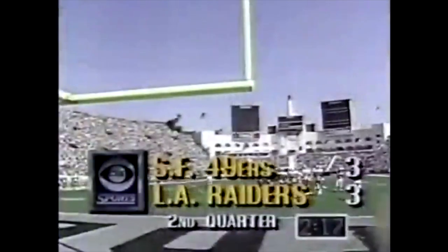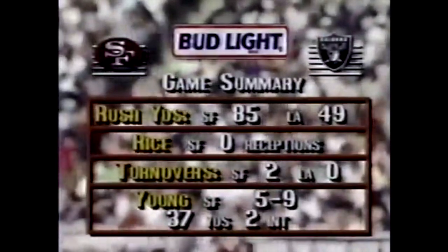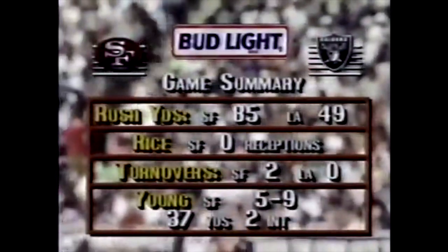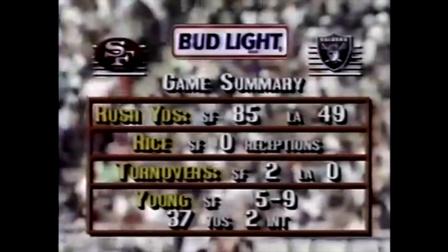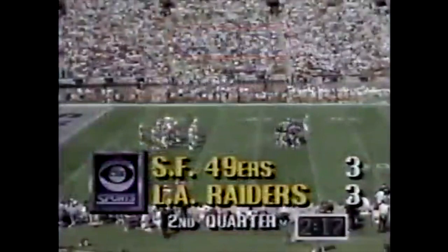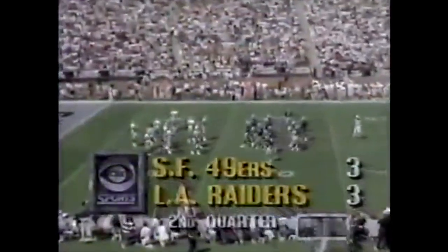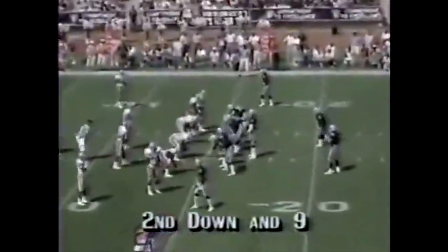And we have the 2-minute warning coming up. This is a timeout, however. The 49ers have 2 turnovers to none for the Raiders. Jerry Rice has not caught a pass for the 49ers. In fact, none have been thrown in his direction. And most of the damage for both teams has been done on the ground, and that hasn't been a lot. 2nd and 9.